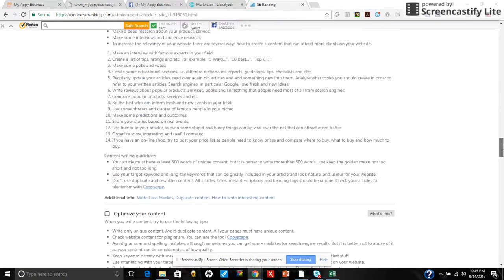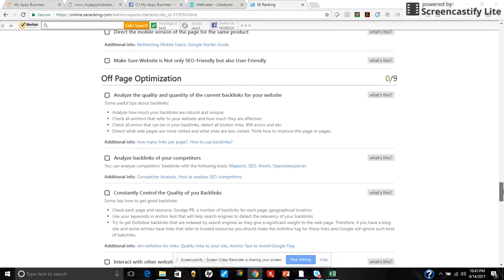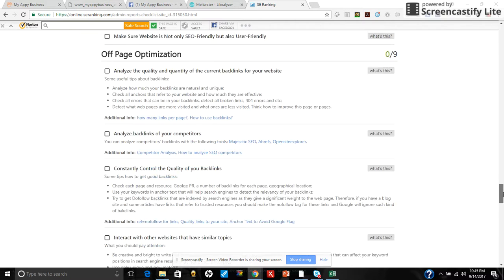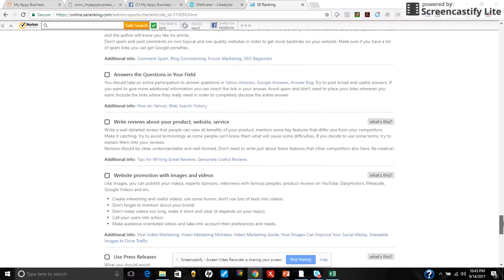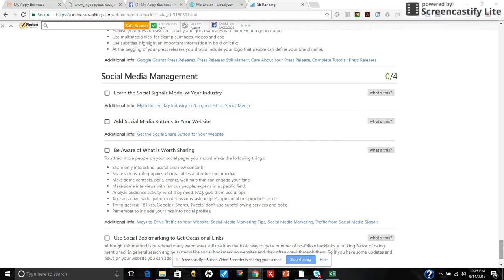Also, another thing you can do is off-page optimization, analyzing the quality of current backlinks for your site, and analyzing backlinks of your competitors. And the last thing is social media management, managing your Facebook and your Twitter, getting that overall engagement that you want for your business, My Appy Business.